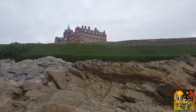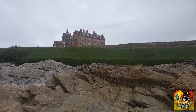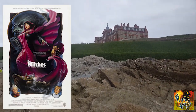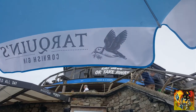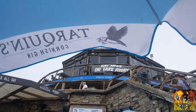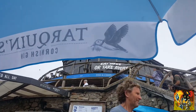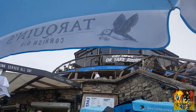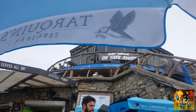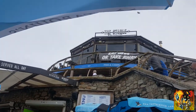This may look like a manor house, but don't be fooled, it's actually a hotel where the 1990s adaptation of The Witches was filmed. We now find ourselves at an awesome pub with perfect opportunity for an awesome low angle, as the umbrella slowly reveals the exact pub that I was alluding to earlier, which we're currently drinking at.